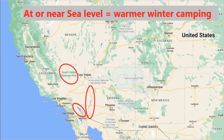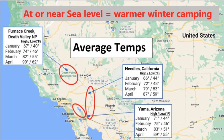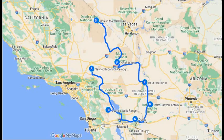In the western U.S., that includes Death Valley, the Salton Sea area, and the lower Colorado River corridor from about Needles, California to Yuma, Arizona. We found perfect temperatures from the high 60s to the mid 70s, as expected for early February. This is our route and the 8 great short-term camping spots we found. This video will give you an idea of what to expect at each one of them.